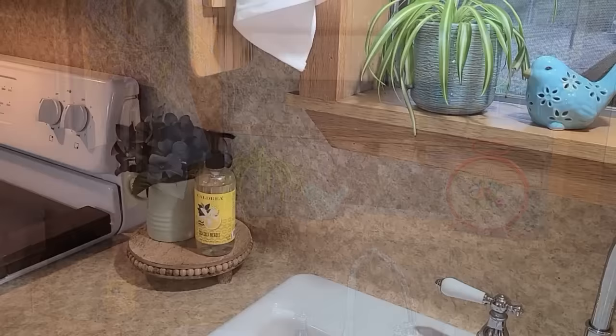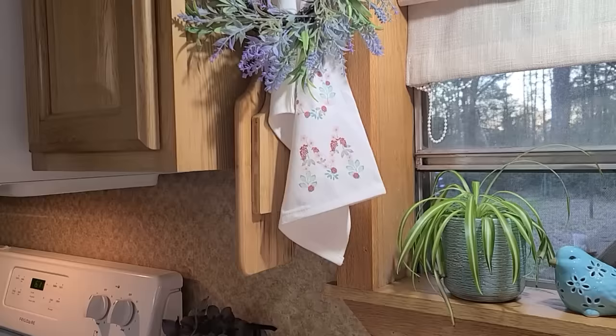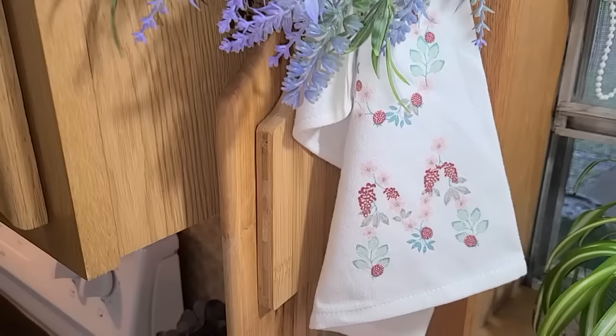If you've noticed, I've got the window open here. It was so nice this Texas morning, about 65 degrees, and I'm one of those people that every chance I get, I open all the windows in the house when it's a nice, cool morning. It was definitely a nice, cool morning today, so I was truly enjoying the weather.